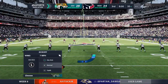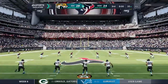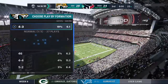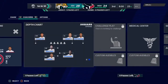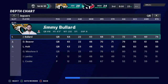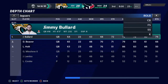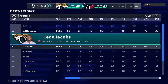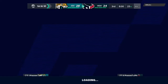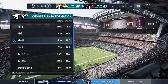Josh Lambo to kick off for Jacksonville. Both these offenses have been in fine form. What will the second half bring us as we are underway in quarter 3? And that one will bounce out of the back of the end zone, so we will start here at the 25.